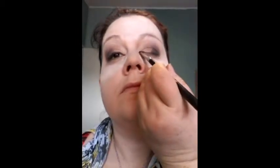Now I'm taking a flat liner brush. It's a tight liner or an eyeliner brush, and I'm using that Corrupt from Makeup Geek, and all I'm doing is tapping across the upper lash line.